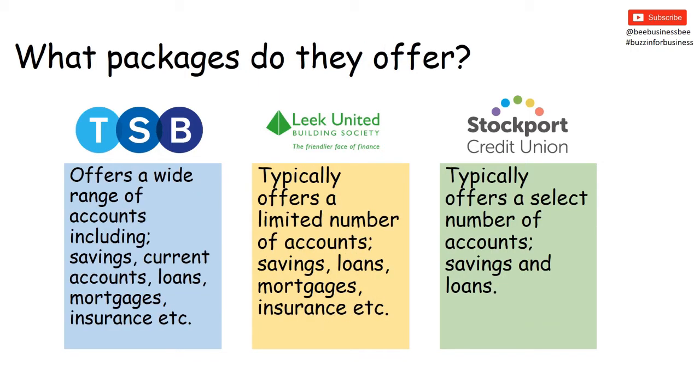So what financial packages do they offer? Well, the banks tend to offer a wide range of accounts, including savings accounts, current accounts, loans, mortgages, insurance, and many other financial packages. There is no doubt the banks offer the widest range of products, whereas your building societies tend to offer a limited number of accounts, typically specialising in savings, loans, mortgages, and they sell some type of insurance. However, many building societies don't offer a current account. They specifically focus on savings and trying to lend for mortgages.